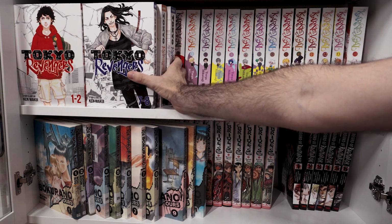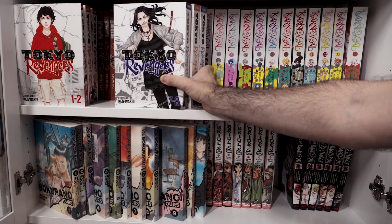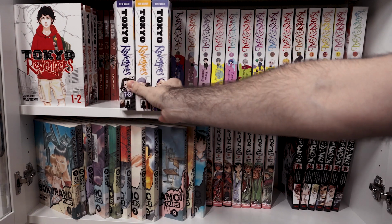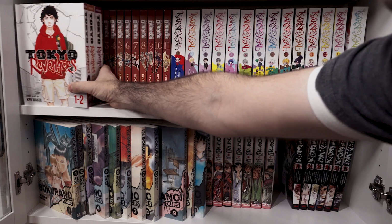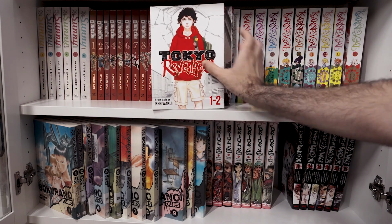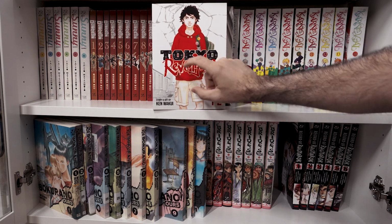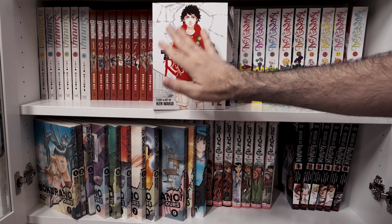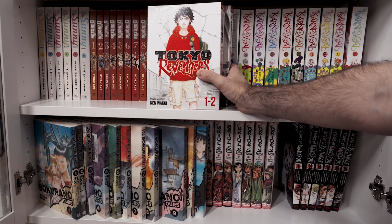Next I have here, the reason why I have it like this is just because that's how it fits. This is Tokyo Revengers. I love Tokyo Revengers. This is one of my favorite series that is currently out. He goes into the past to save the love of his dreams, because in the future she ends up dying. I'm butchering it now, but I've said it better in other videos. I thoroughly enjoyed the series, one of my favorite series currently going out right now.